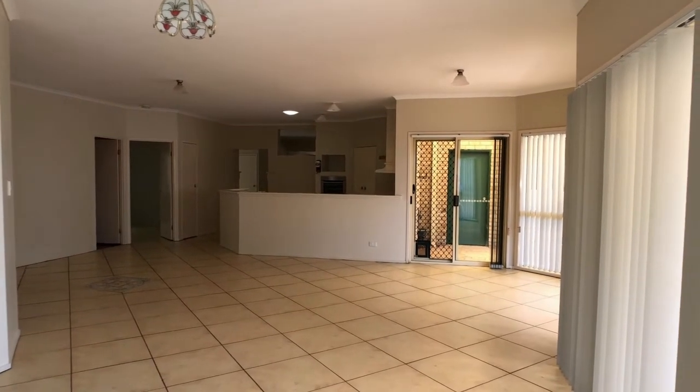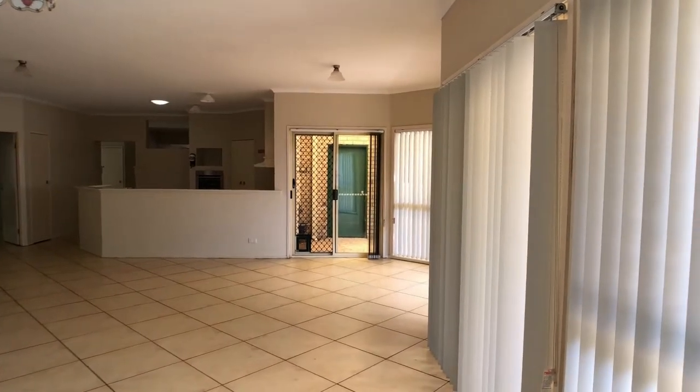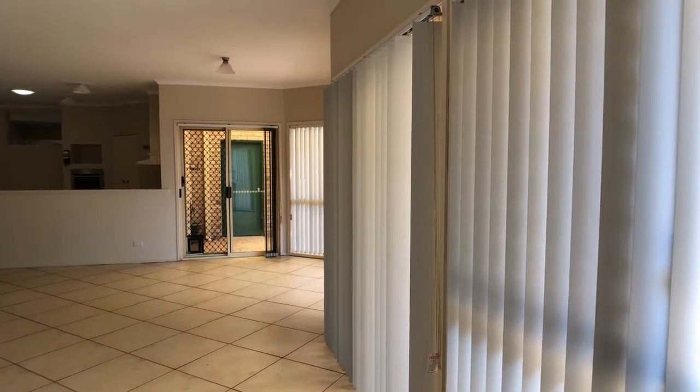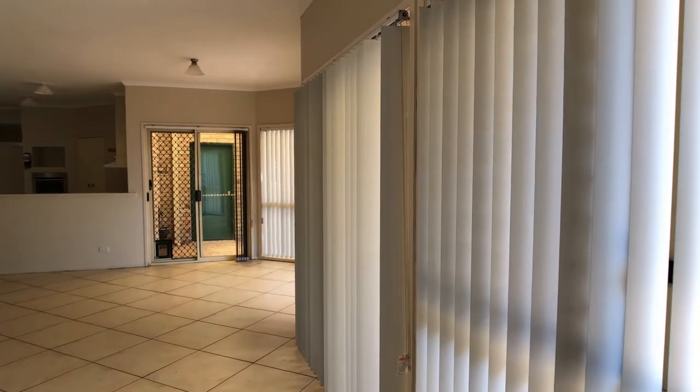The area where I'm standing and along this side wall all opens up into the undercover entertaining exterior area. And there's a lot of flow through ventilation possible through here as well. There is an air conditioner in the wall to cool down this area.